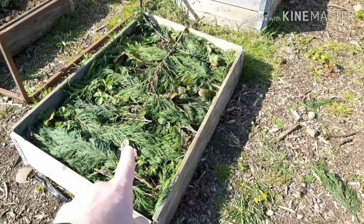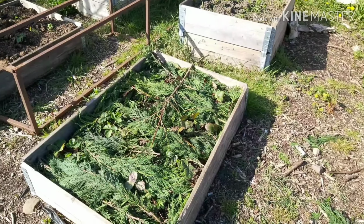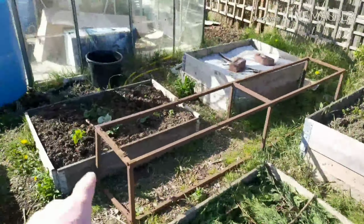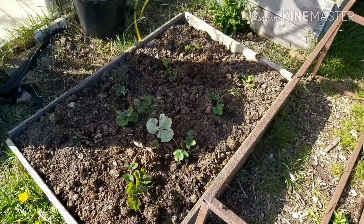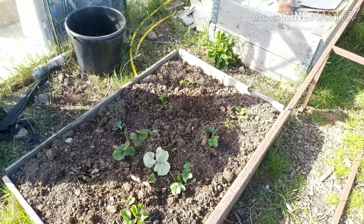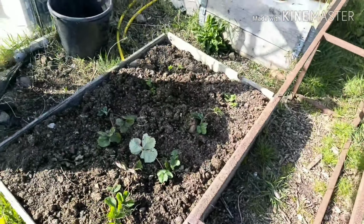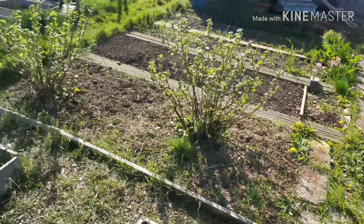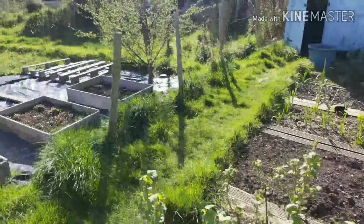Yesterday Ruby and I weeded and mulched one of the strawberry beds, and then we also planted out 8 strawberries into this bed. I can't remember what we had in there last year, but if I get the time today I could cut some more of this material and mulch around those as well. So what else do I want to do? That bed needs weeding, the blackcurrant bed.